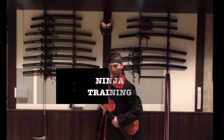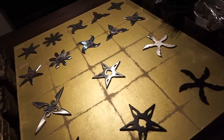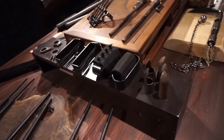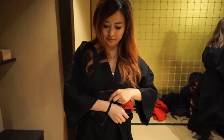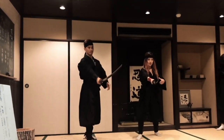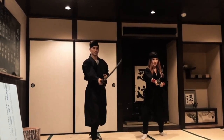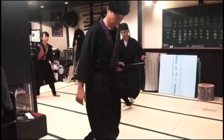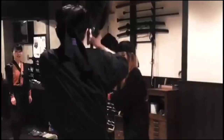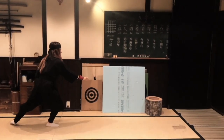Ninja training. Become a ninja at Ninja Dojo and Store. After getting dressed, we were introduced to the art of becoming a ninja, learning about their history, the importance of meditation, proper training, and ninja spy walk. Then we moved into weapons, from throwing shuriken stars and chopsticks at a target, sword handling, blow darts, and so much more. We were living out our childhood dream, and the excitement was so real.